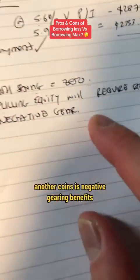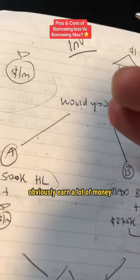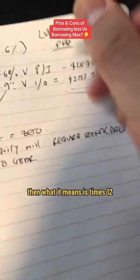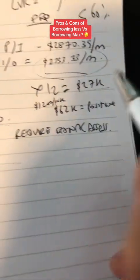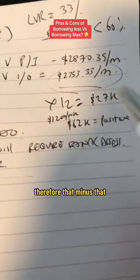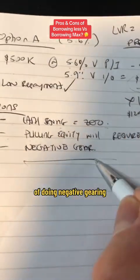Another con is negative gearing benefits. For example, my high net worth clients, who have the ability to have $1 million in their bank account, obviously earn a lot of money. So if you borrow the minimum loan amount of $500K and your interest is this much, then times 12, your interest expense is around $27K. But for example, the rent going into this property is about $1,200 a week. That is $62,000 of rental income. Therefore, that minus that, you're actually positive cash flow. And that might be against your strategy of doing negative gearing to reduce your tax.